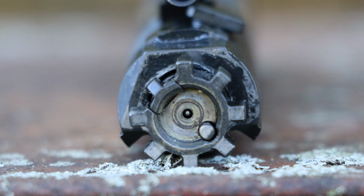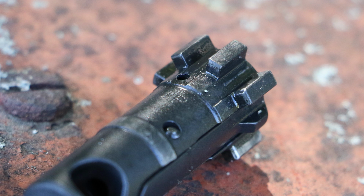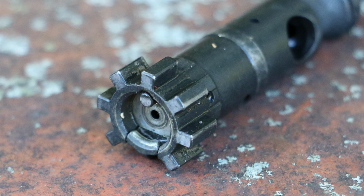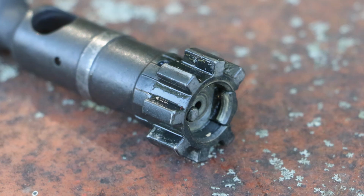Rear of the locking lugs is looking all good. The front is looking actually very nice. It looks perfectly fine. It's all dirty, but that's perfectly normal, expected at this point. And look here, all I can see is a little bit of the locking lug taken away, okay? And I will take pictures. That's next to the ejector claw, but that's the only thing I see at this point. And everything here is looking good.